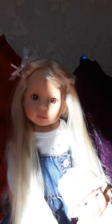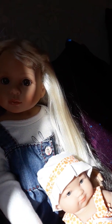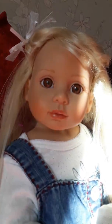I'm not going to do any more to her now. That's it. I don't want to reborn her. She's a dolly and I want to keep her that way because she is beautiful.